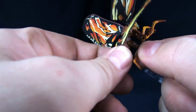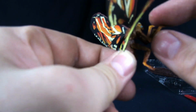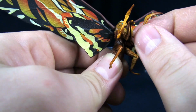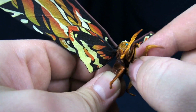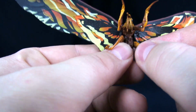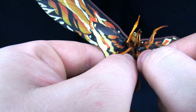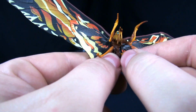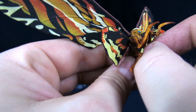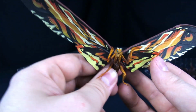And oh, that leg's moving ever so slightly. That's moving. Oh, that one's moving. Got some articulation, folks. Because the main reason I bring this up is because I've seen some people have fused paint joints. It feels like this back one I'm gonna have to heat up and mess around with a little bit. But oh, these look like they're little joints too. Oh, they do move. Neato.